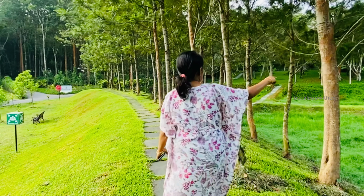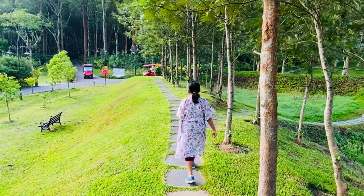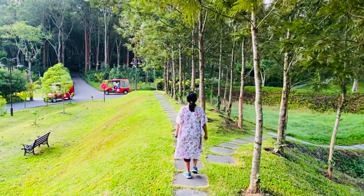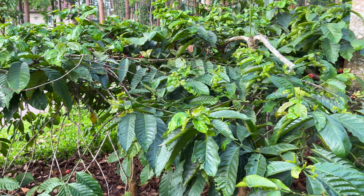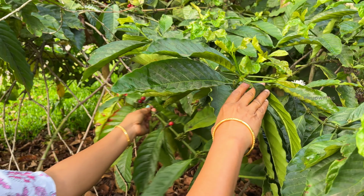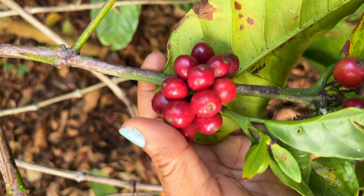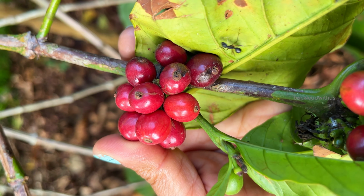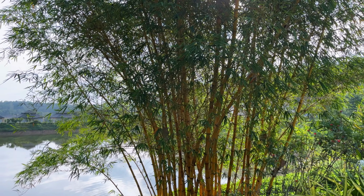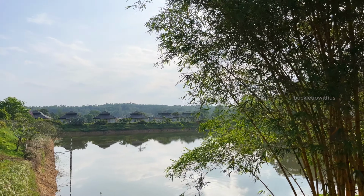We uncovered many other spots which we could not cover yesterday. We also spotted some ripe coffee bean. And that's the view of the pond in the morning.